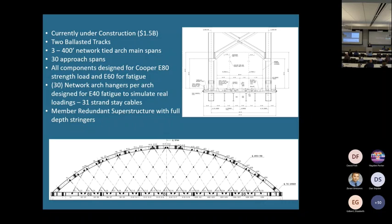So this is pretty garden variety. We use stay cables here, typical cable angles. This was designed for Cooper E80 for strength and E60 for fatigue, and this is a ballasted deck. So the deck's relatively heavy, but the trains are super heavy. And so getting fatigue to work on the stay cables is the tricky part. So the stay cables are significantly oversized here. They're probably twice the cross-sectional area they would need to be if it wasn't for fatigue. So fatigue governs all of this.